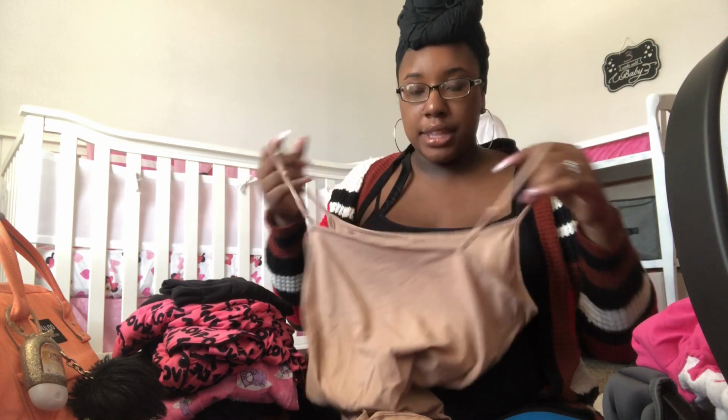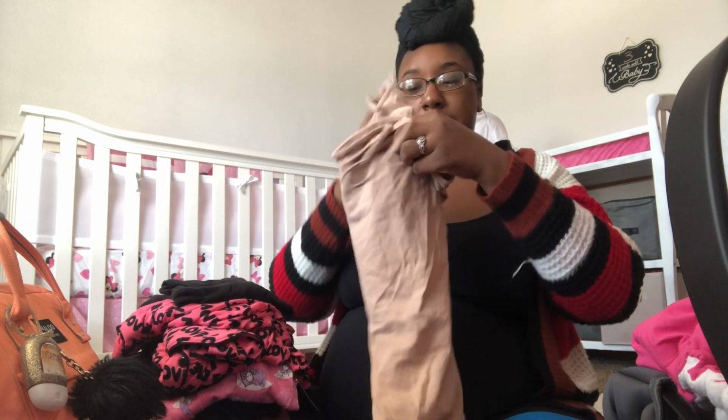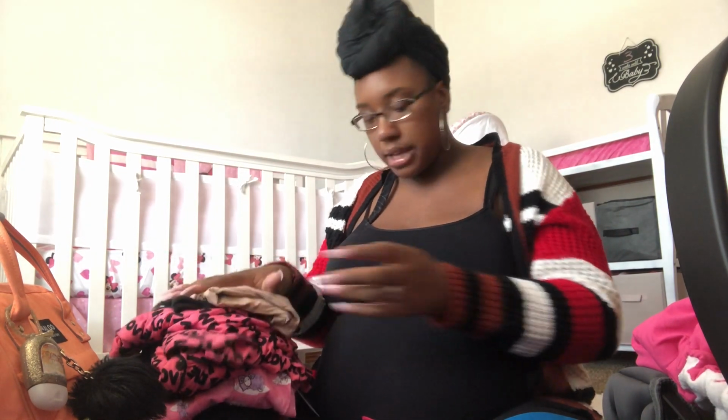So for the first day I get there, I'll probably end up just being in the gown all day, but I did go ahead and just pack an extra tank top. It's just a brown one, just in case I mess up one of my tank tops, or maybe she spits up on it, or whatever the case may be. I just want to have an extra tank top.